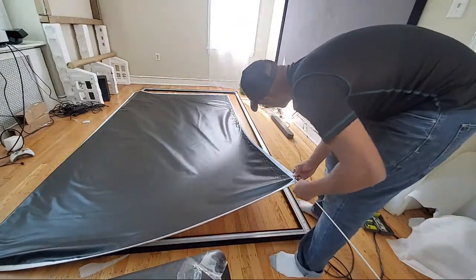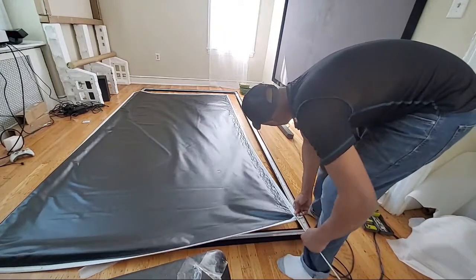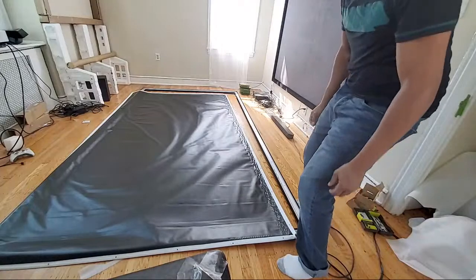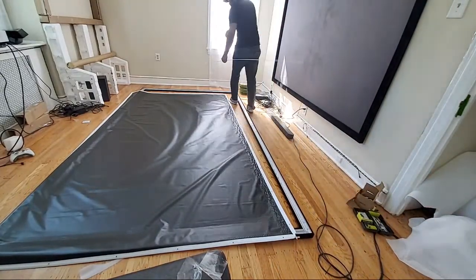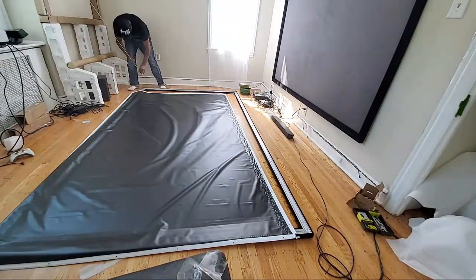Here's some battery rail through. Pretty easy. That one had to struggle just a little bit, but pretty easy. Now we get the other side. Woo! Install that one. The other side here.